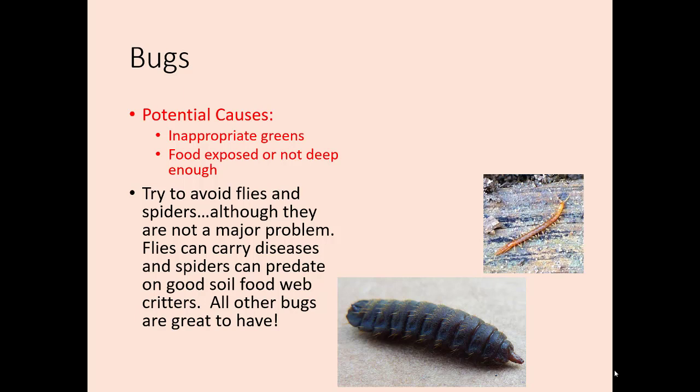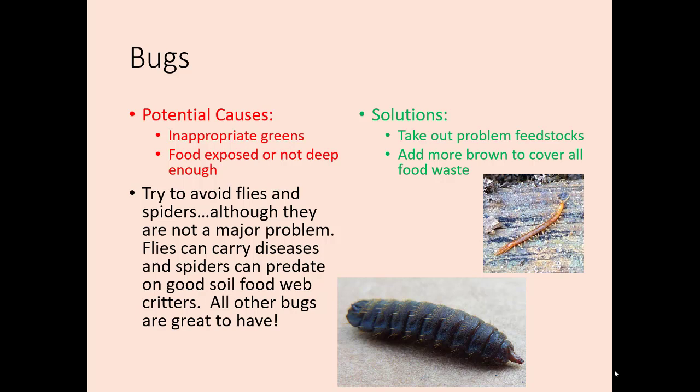But all other bugs have a great value to your compost bin. You want to have some bugs in your compost bin. But if you're seeing flies or spiders, maybe take out some of those problem feedstocks. You do not want to put meat in your compost bin. So if you've been adding meat, take that meat out of the compost bin, and that will help to eliminate the fly problem. And if your food's not buried deep enough, add some more brown to cover up that food waste, and that will help to eliminate the flies that you're seeing in your compost bin.